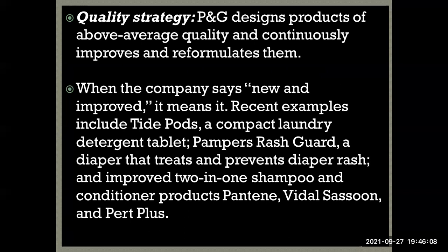So they are working on improving the quality of the product in the first place. When the company says new and improved, it means it. Recent examples include Tide Pods, a compact laundry detergent tablet, Pampers Rash Guard, a diaper that treats and prevents diaper rash, and improved 2-in-1 shampoo and conditioner products Pantene, Vidal Sassoon, and Pert Plus.